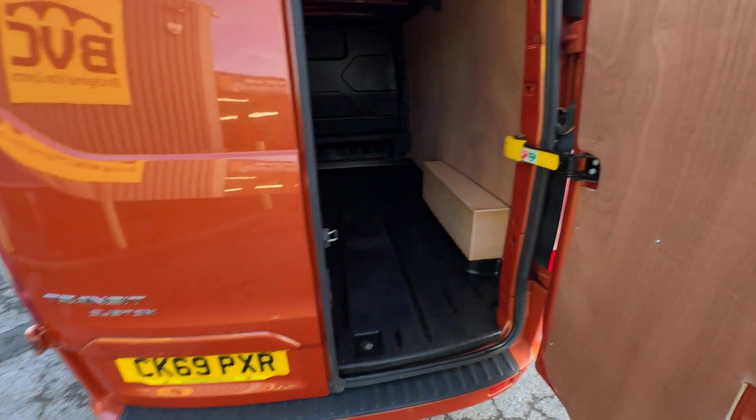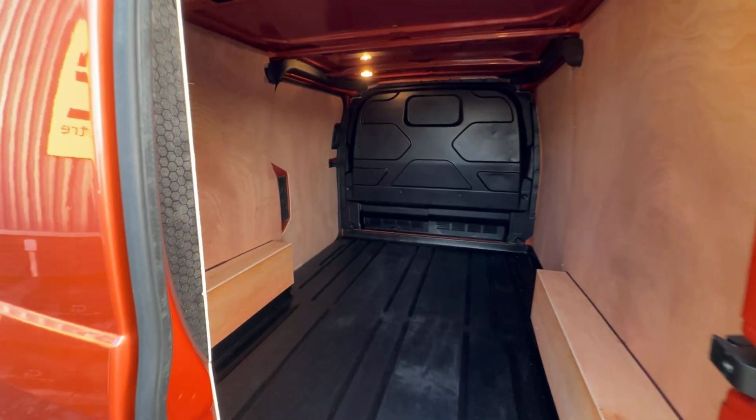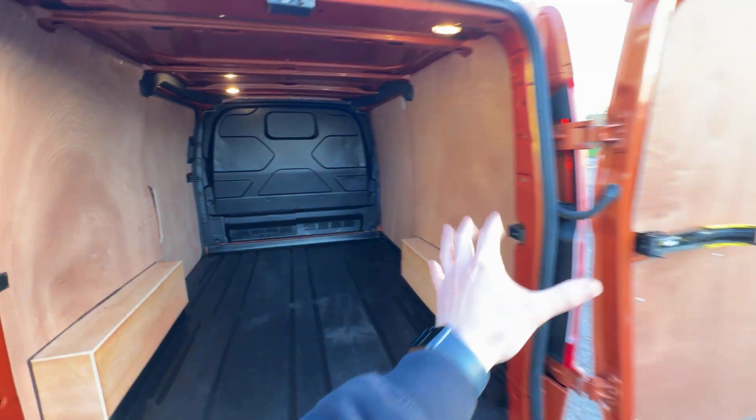If we open up the rear doors then we can start to have a look inside the rear of the van. If you open up the door, pull on this little yellow handle and clip that into place, that allows you to open the door to its full 180-degree position. You can do exactly the same with the other door as well. You can see there's brand new ply lining in the rear of here.